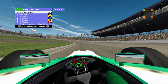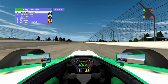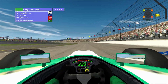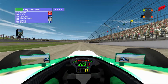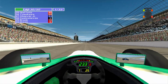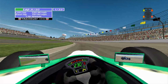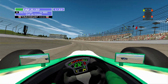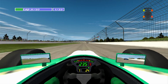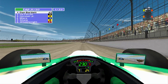Car on your right side, outside, still there, clear. Car outside, still there, clear. Okay, good. Defend my line. He's following me, though. Car on your left side, clear. So we've lapped everyone but the top two. Which is Sam Hornish and Gilles de Ferran.